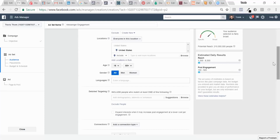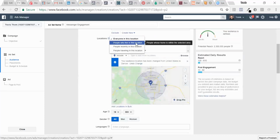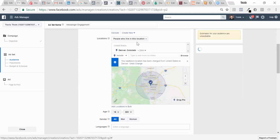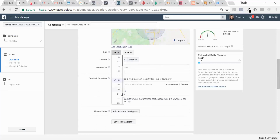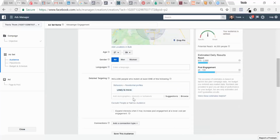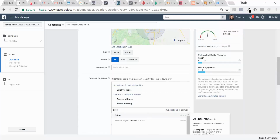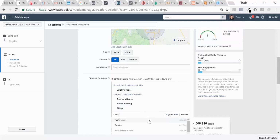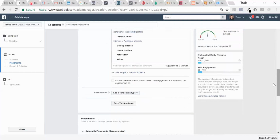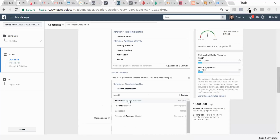Then down below, this is where we would target people that are, let's say, in the Denver area, people who live in this location. We'll whittle it down to the desired age ranges for buyers and sellers. Then I'm going to say people that are likely to move, that are interested in buying a house and are house hunting, that have also looked at Zillow and Realtor.com, some of those key larger sites. Then we'll do the typical exclusion of recent home buyers or recent mortgage borrowers.